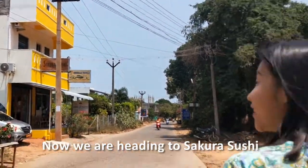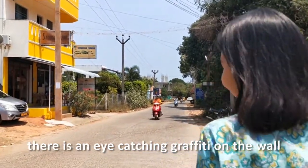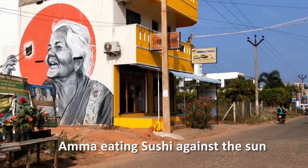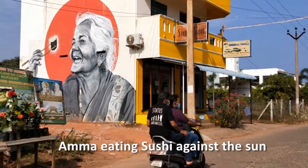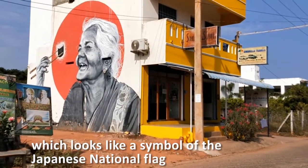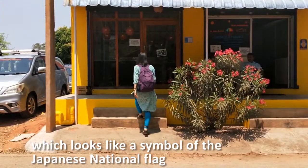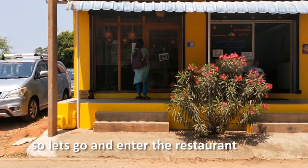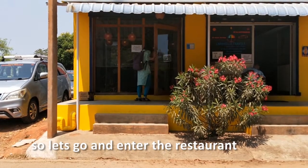Now we are heading to Sakura Sushi. There's an eye-catching graffiti on the wall of the restaurant: Amma eating sushi against the sun, which looks like a symbol of the Japanese national flag. So let's go and enter the restaurant.